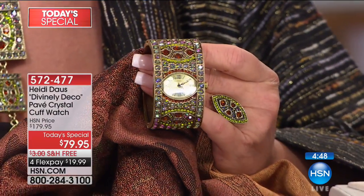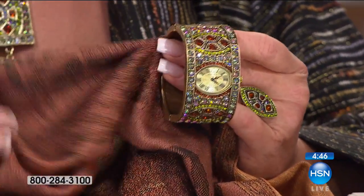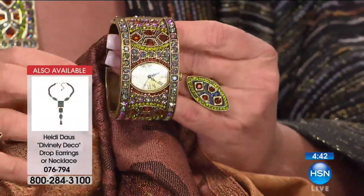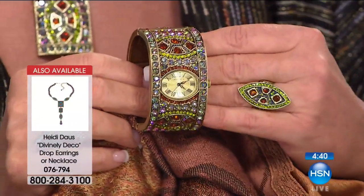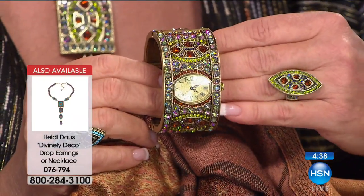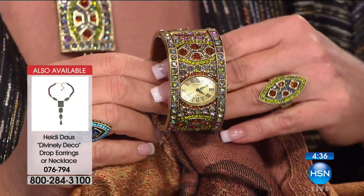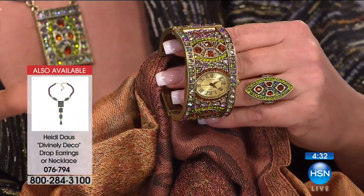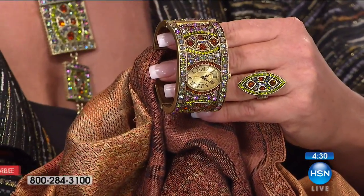And you know what? To offer this spectacular sparkle for your wrist, this Art Deco design that is so handsome, so beautiful, at a price point like this. And by the way, if you are in that ordering process and that ring is winking at you at $29, and then the necklace at $139, the whole kit and caboodle, Miss Connie, you can get all of it home on a flex pay of $79.